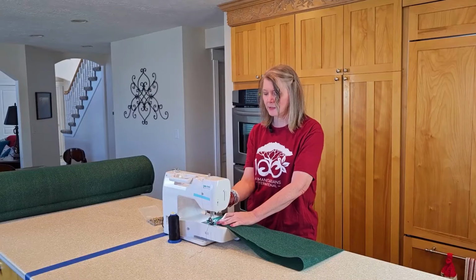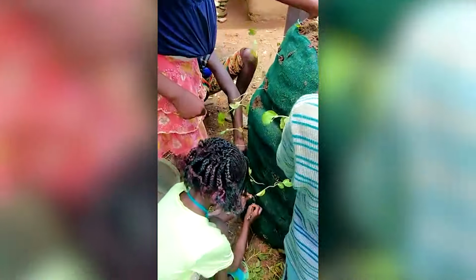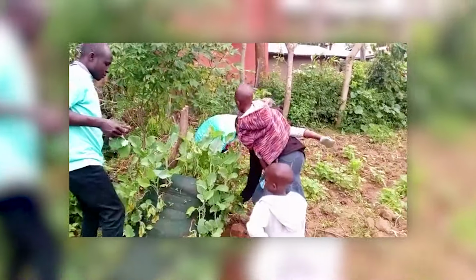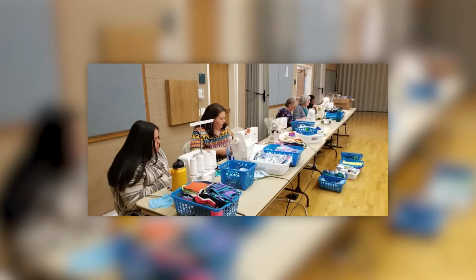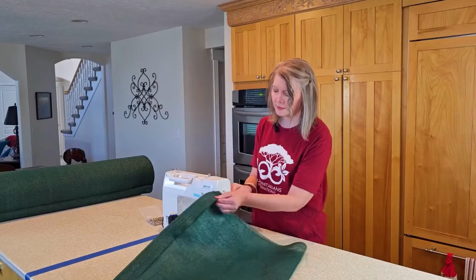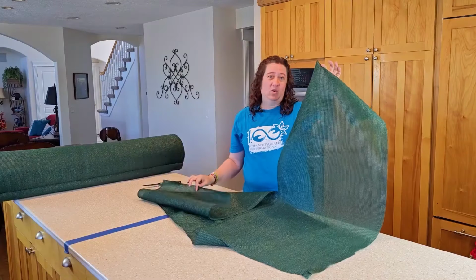Volunteer at a garden tower sew-a-thon, where you'll help us create innovative garden towers. These towers empower families around the world to grow their own food, fostering self-reliance and sustainability. Our sew-a-thons are a collaborative effort involving 5 dynamic teams: cutting, pinning, sewing, folding, and drilling holes. Each role is essential in bringing these garden towers to life. Plus, it's a fun way to serve.